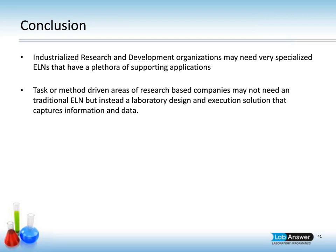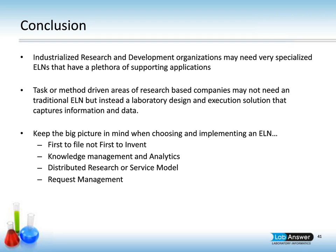And you may have a vendor that has, like you saw earlier, all the different pieces, and now they have a very generic ELN that they have already integrated with that, and it dovetails right into the rest of your environment. And that sounds like a nice solution. But when you're doing this, keep the big picture in mind. It's really important. So it's first to file now. It's not first to invent. So, I would put that in your planning.